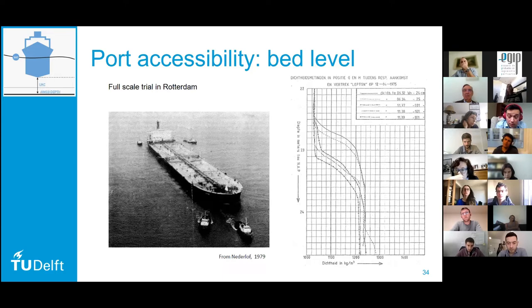This research, in combination, of course, with laboratory studies and more in-depth estimations for navigation, for distance, and so on, led to the criteria of 1.2 density for navigation that is used up to now in the port of Rotterdam. This so-called nautical bottom is a level of 1.2 density.